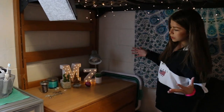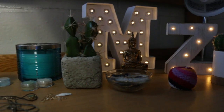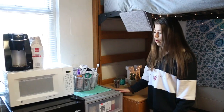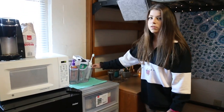Over here is my wardrobe. I just have my initials up here, lighting it up. And then I have some cool knickknacks, some jewelry, and some nice plants. They're fake, by the way. Okay, so I got these storage compartments from Bed Bath & Beyond. On top of it, I just put my, what's this called? My caddy.